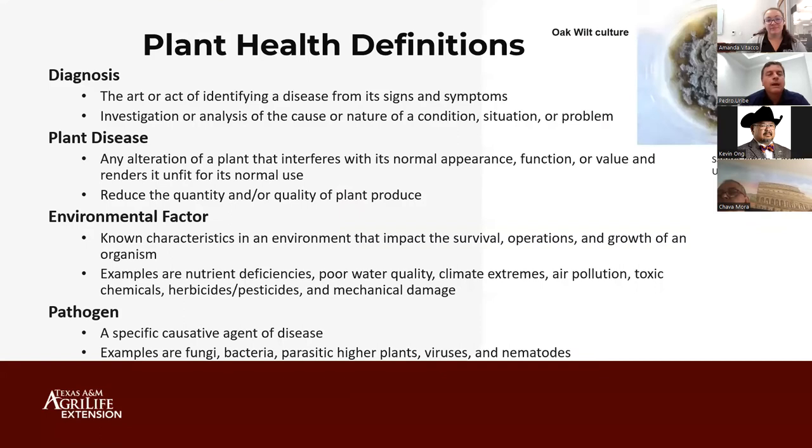What are some of the definitions that we need to consider in order to do a diagnosis? What is plant health? What is diagnosis? What is plant disease? What is an environmental factor? So let's get started.